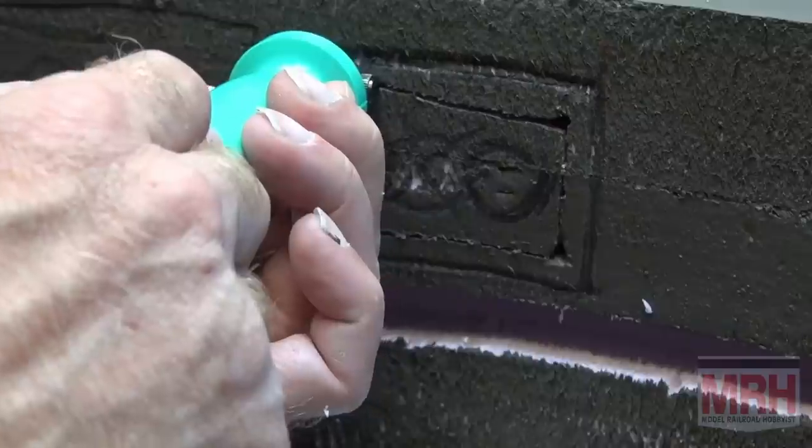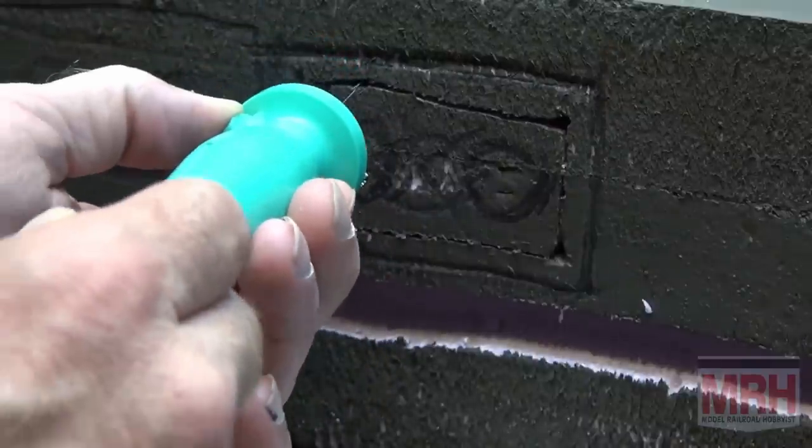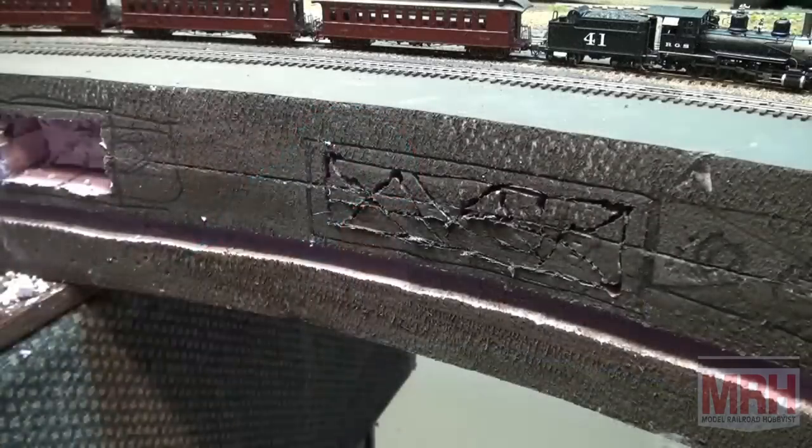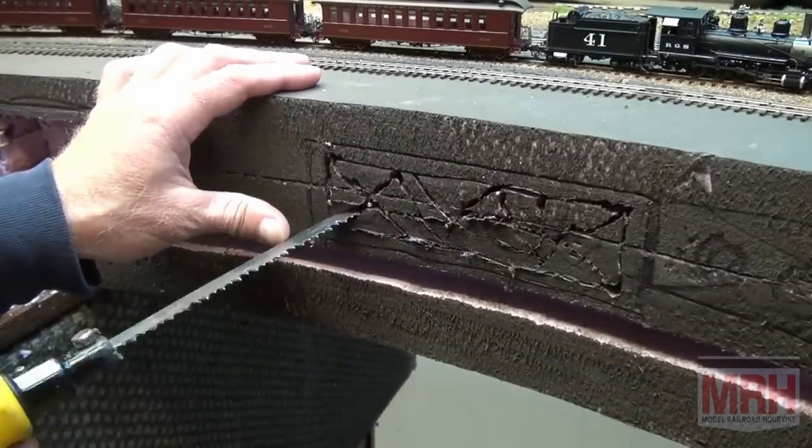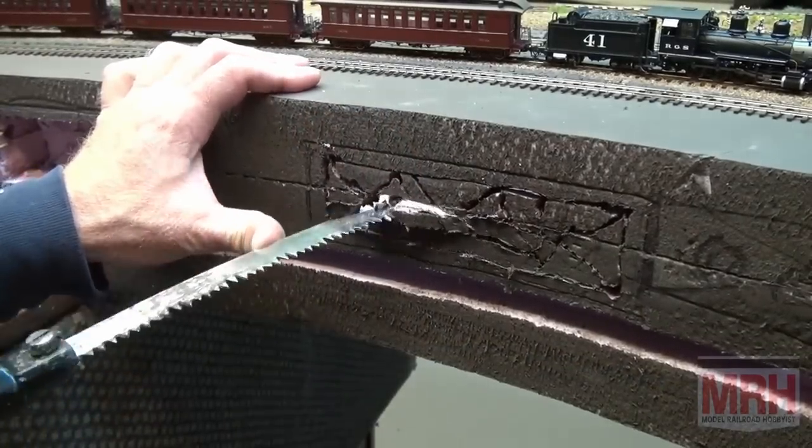And then what I want to do is I'm going to draw a zigzag pattern so I can cut out the center. Now what I'm going to do is take my saw and break out that zigzag that we cut. All those parts should just come right out now.